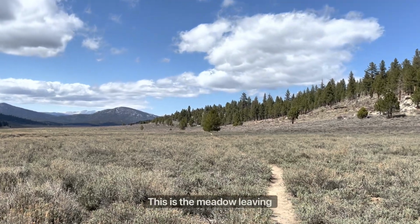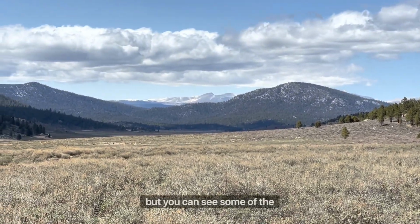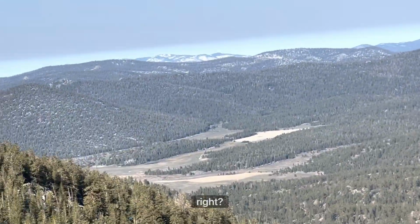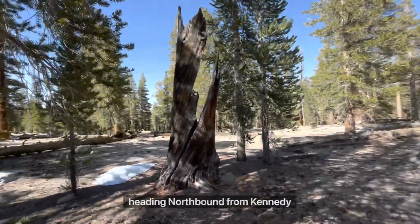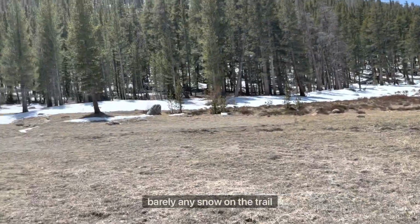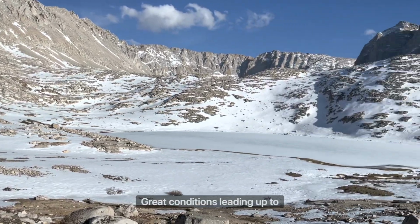This is the meadow leaving Meadows South. No snow, but you can see some in the distance, at legit places, you know? Right. This was day 1, also pretty comparable for day 2, heading northbound from Kennedy Meadows. As you can see, barely any snow on the trail itself. Great conditions leading up to Whitney.